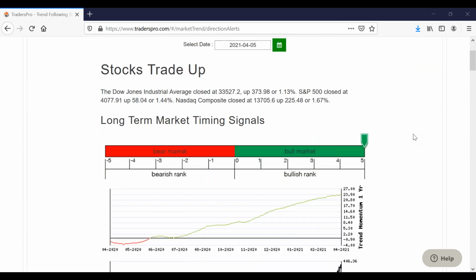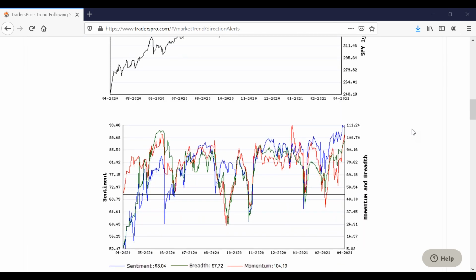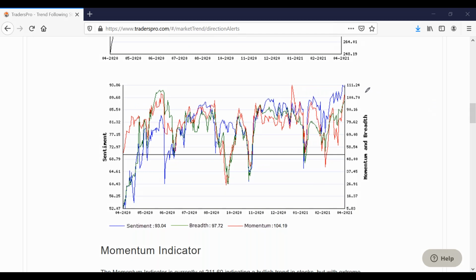One of the ones that jumps out right here on the directional alerts page is that whenever you see sentiment, which is the blue line right here, above momentum, which is the red line right here, and both of those lines are above the breadth line, which is the green line, which is right here, which is what we have right now. We have that stacking order right there. It indicates a tired market.